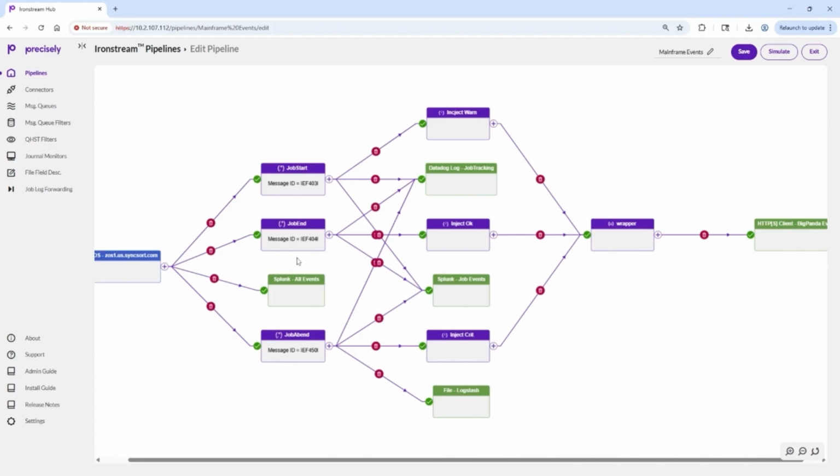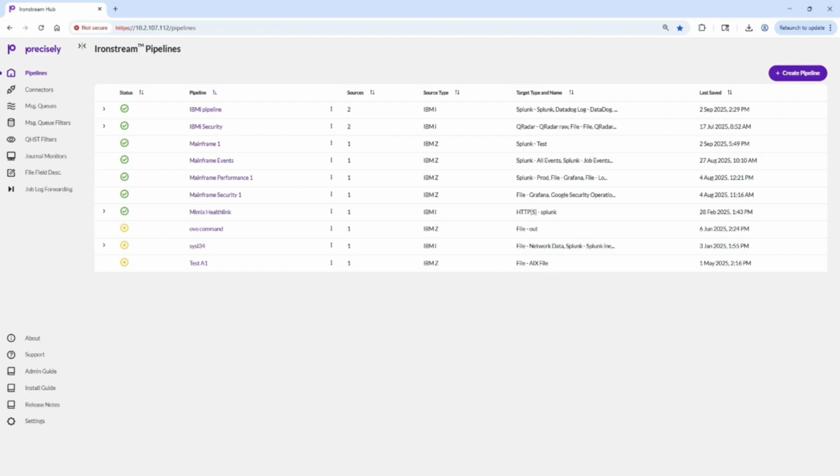So that's how IronStream can help. It feeds these platforms with data, so you can view the data historically, and you can use AI tools to make predictions of what you can do to make sure that your system stays up, reduce downtime, and allow you to react as quickly as possible when something does happen. So with that, I'm going to pass back to Brittany because I believe we have a few questions.